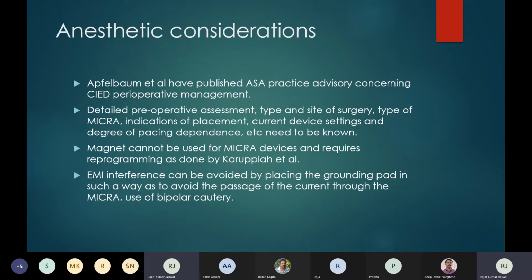Anesthetic considerations. Applebaum et al. have published an ASA practice advisory concerning CIED perioperative management. A detailed preoperative assessment, type and site of surgery, type of MICRA device, indications of placement, current device settings, and degree of pacing dependence, etc. need to be known. In MICRA devices, a magnet cannot be used and requires reprogramming, as done by Karupia et al.